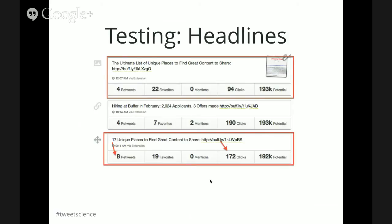And once you get started testing, you're going to find a lot of different elements that you want to test. Hashtags, formatting, timing, headlines. There's a lot you can do with some quick A/B testing to improve your performance.